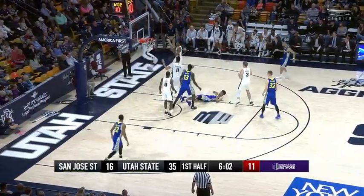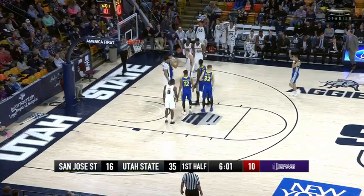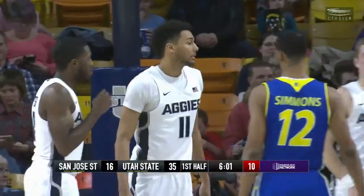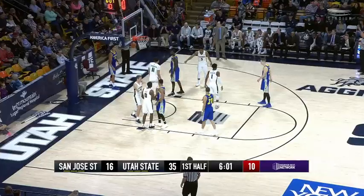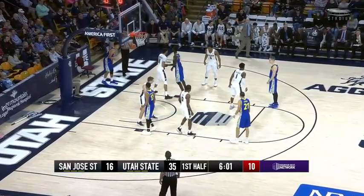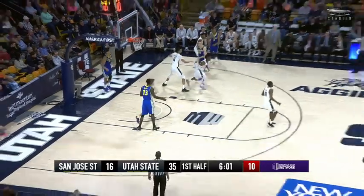Traveled, but didn't get called, but a block shot will go out of bounds and remain with Utah State as Dargington comes up with a big block. Yeah, he blocked it, and Kobe has a chance to keep it in bounds. He just stepped on the line, so unfortunate. But I like Alex's low energy right now, but he's doing what he needs to do.